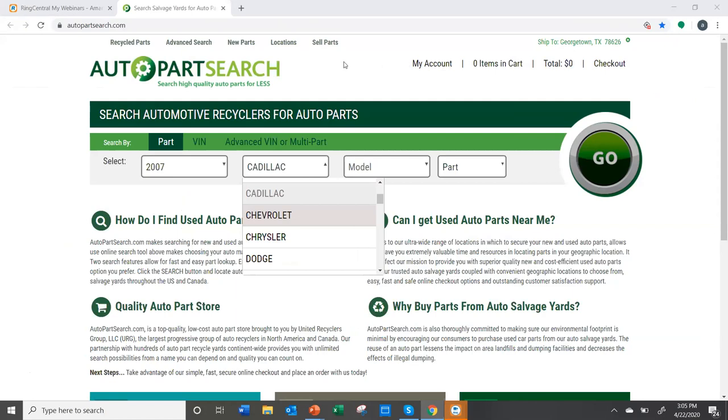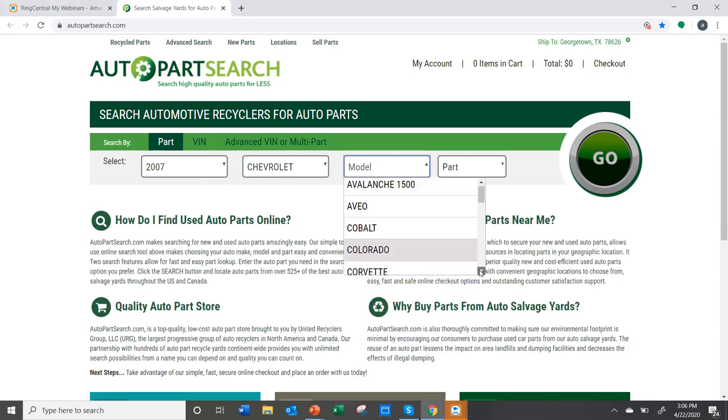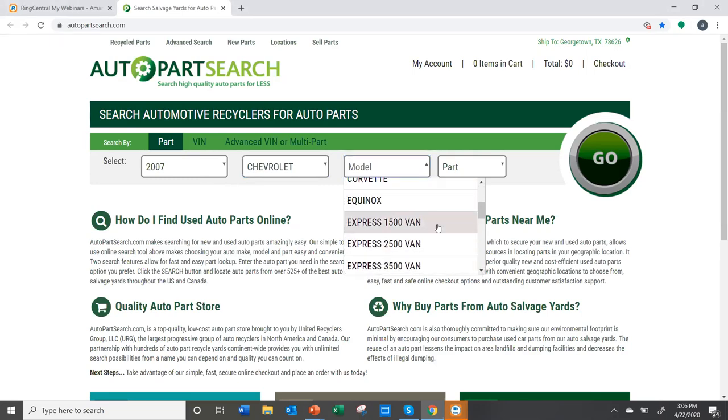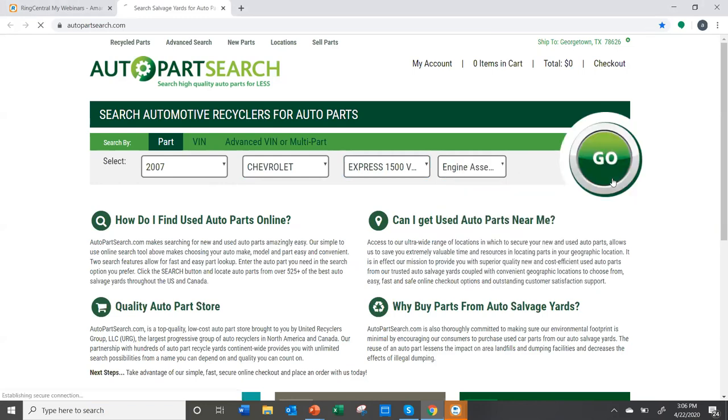All right, perfect. So this is what the actual website looks like, autopartsearch.com. Sorry about that. When I switched over, my screen didn't switch over. So we've got 2007. Like I said, you can search by part type, by VIN, by advanced VIN, or by multi-part. I'm going to do a 2007 Chevrolet Silverado 150. We're going to do an engine assembly. We're just going to hit go.